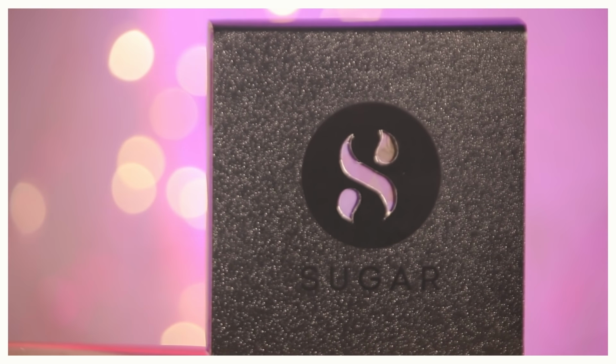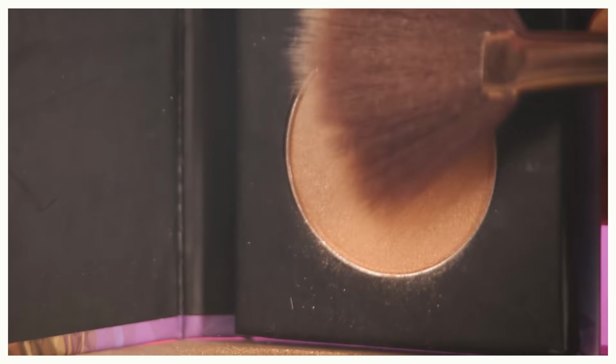Next up guys, who doesn't like the glow? Now I love highlighters a lot, and this is the first time that I have gotten myself a Sugar product, and this is gonna be their highlighter in the shade Golden Glory. Now if you're someone who falls in the skin tone just as mine, it is gonna be ideal for your skin tone, and there are like 3-4 more colors, and they are all curated for Indian skin tone, which I really love about this brand, and it is an Indian brand.